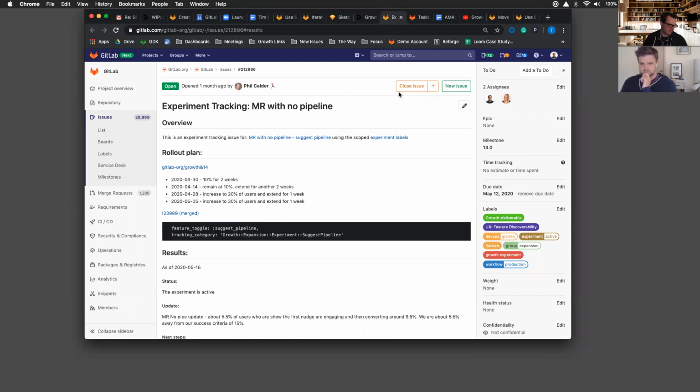But to give you a higher level overview of what it actually is, we wanted to identify users on the website who have created an MR that have not created a pipeline, and see if we could get them to move through a workflow and set up that pipeline. Really what we wanted to do was a few things. See if we could get them to not only set up a pipeline, which would lead to CI minutes usage and potentially an add-on sale. But the second thing would be to expand or increase stage adoption from create to verify.